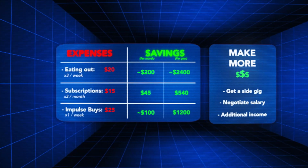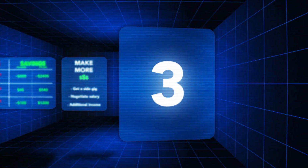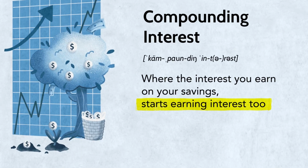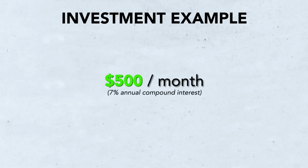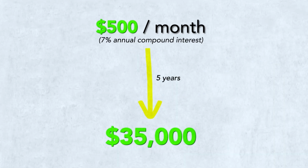Here comes the final rule, and that's to invest early. Once you've started saving and earning more, it's time to make your money work for you, and you can do that by investing. One of the most effective ways to grow your savings is through compound interest, where the interest you earn on your savings starts earning interest too. For example, if you invest $500 a month, earning 7% annually, you'll have $35,000 after just 5 years. The earlier you start, the more powerful this effect becomes.